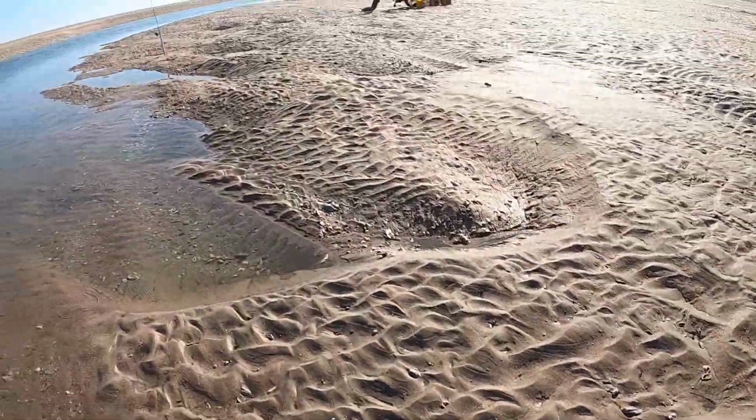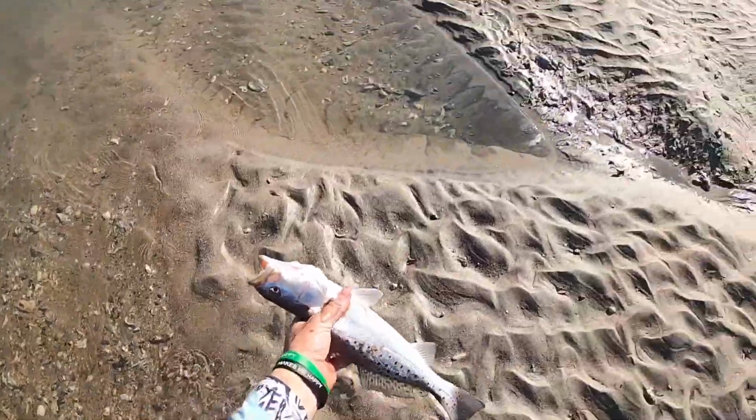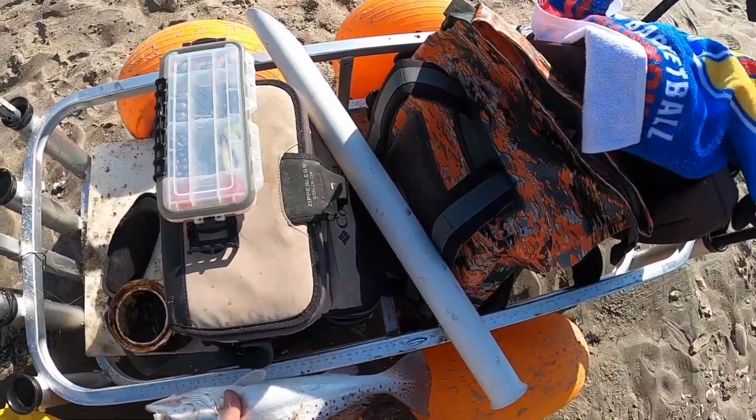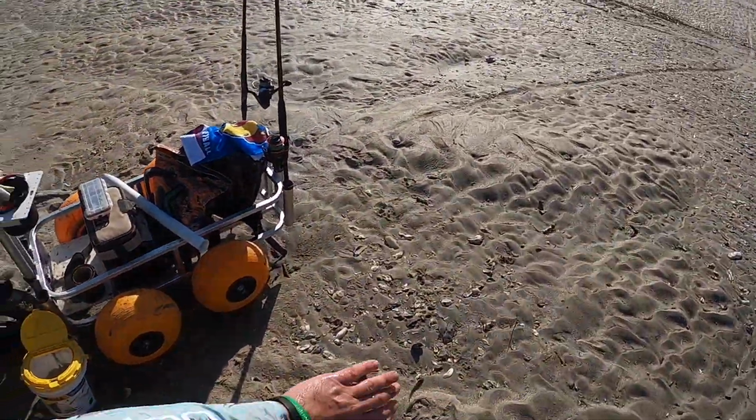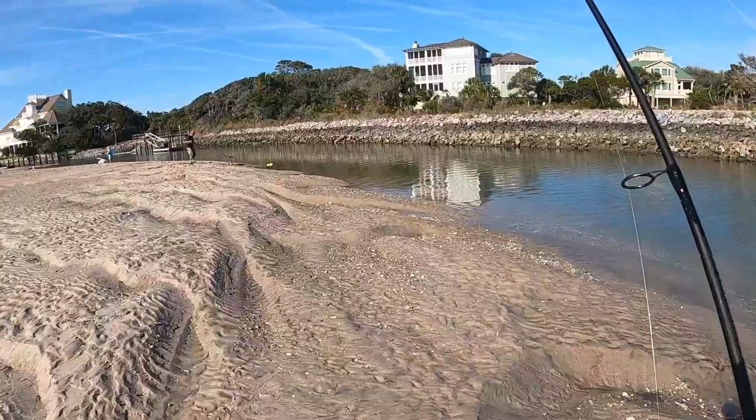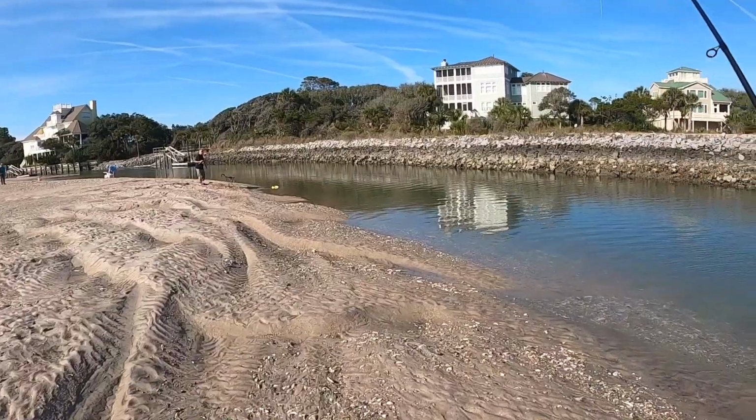Let's go. Beautiful fish. Oh yeah. Easily, that's 15. That's 15. Drop it in the bucket. Oh man, he left the minnow too. Starting to get him in here, Jack.